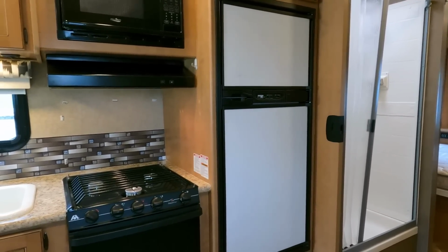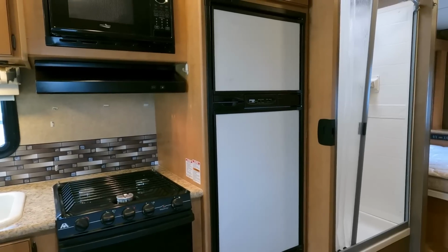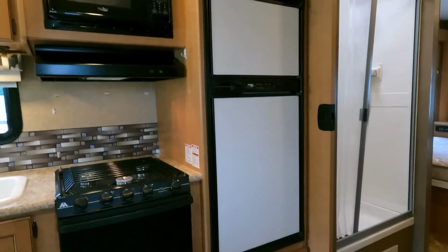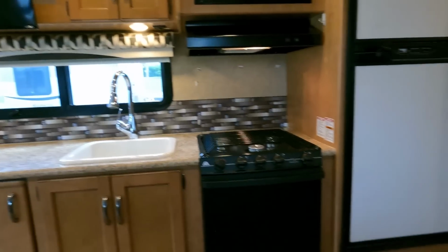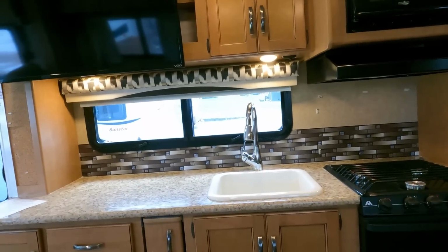What I did with my motorhome is I put a magnetic metal front on mine, because we collect magnets from places where we go. Makes a good magnet board for your refrigerator. Of course, except when you hit a bad bump and they fall off and go everywhere. But hey, that doesn't happen very often.